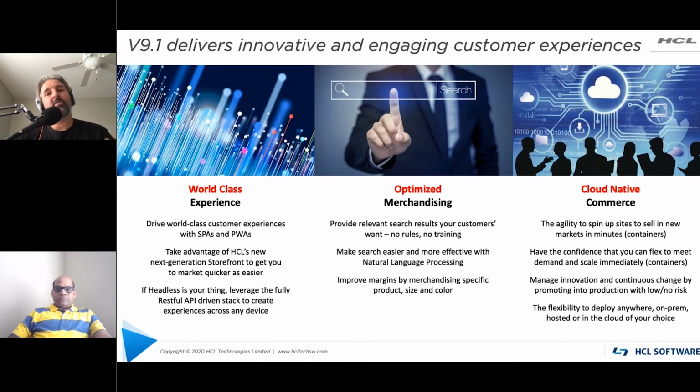And then the third area that we focused on was cloud native, and we've been containerized now for about 2.5 years. We continue to invest in cloud native capabilities. We are cloud agnostic. If a customer wants to run on-prem, you're more than welcome to run on-prem. If you want to run in Azure, AWS, GCP, IBM Cloud, it is completely up to you. We support all those clouds anywhere where Docker is supported.